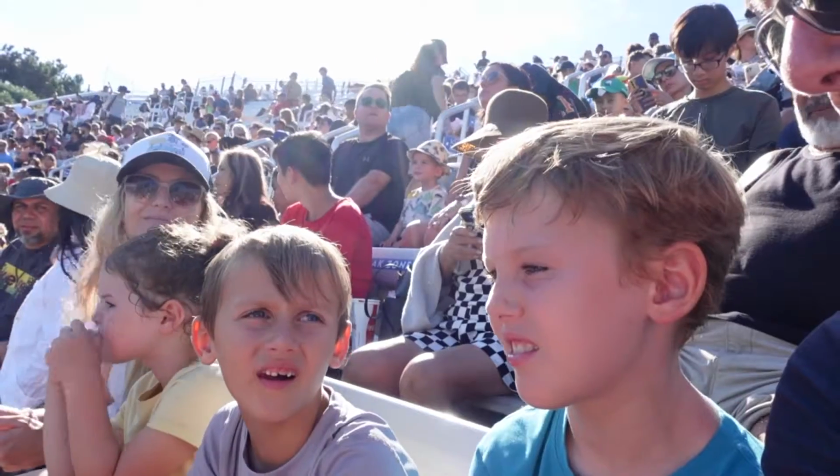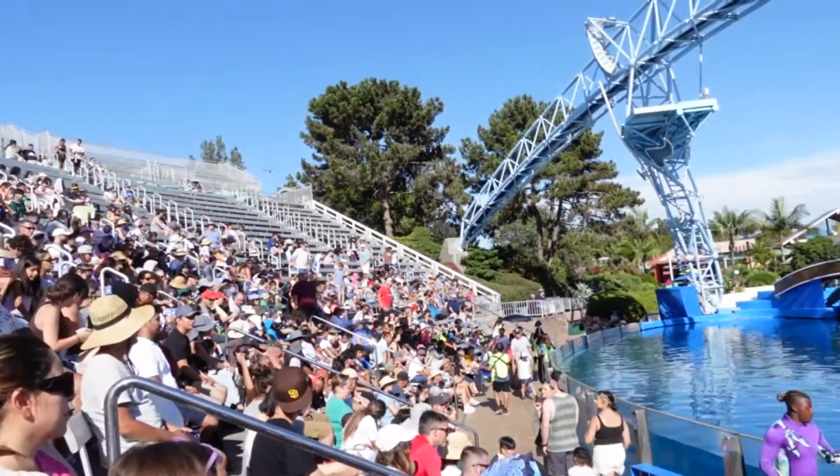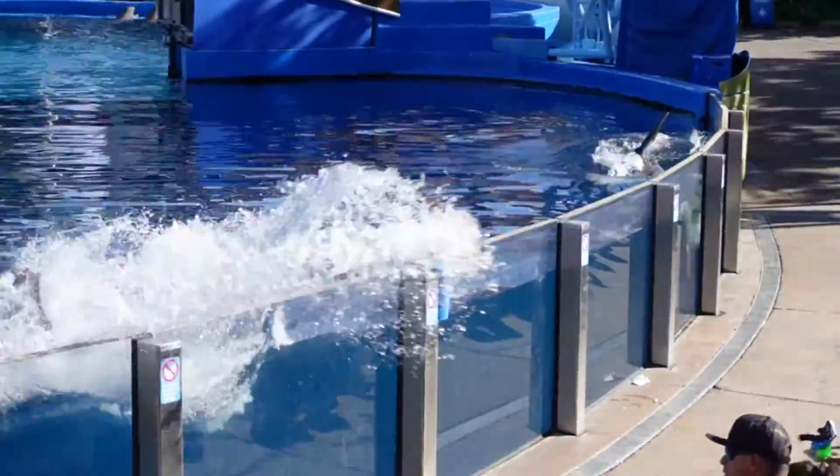Manta ray? Manta one? So it's a good idea to arrive early for any of the dolphin adventures or the orca adventures because they fill up quickly, as you can see. We're 10 minutes early and it's filling up pretty quickly. And we are currently sitting in the splash zone, so we'll see what happens.